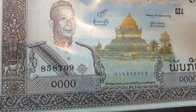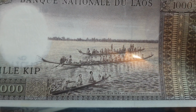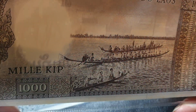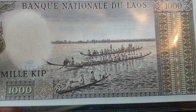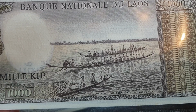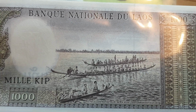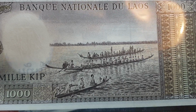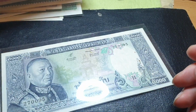We have nice features on the side. And on the back, we have longboats. So it looks like they're racing, like a dragon boat festival. Probably not a dragon boat festival. I think they were less influenced by Chinese culture, and more influenced by the culture of India. There is actually a 1,000 kip from 1974, but I don't have that. It's not as good as this banknote, but anyway, it's quite nice.